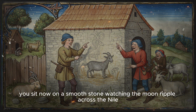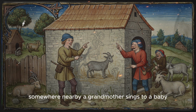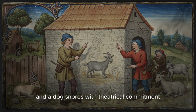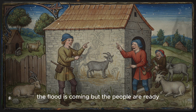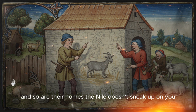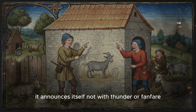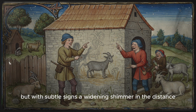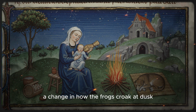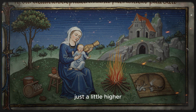You sit now on a smooth stone, watching the moon ripple across the Nile. Somewhere nearby, a grandmother sings to a baby, and a dog snores with theatrical commitment. The flood is coming. But the people are ready, and so are their homes. The Nile doesn't sneak up on you. It announces itself, not with thunder or fanfare, but with subtle signs, a widening shimmer in the distance, a change in how the frogs croak at dusk, the way your neighbor suddenly starts stacking clay pots just a little higher.